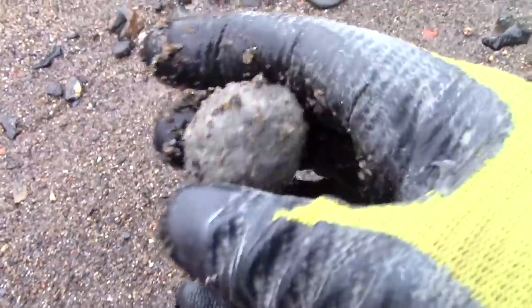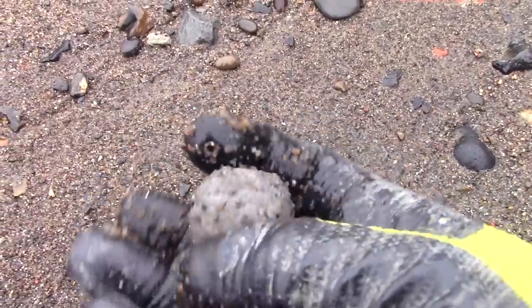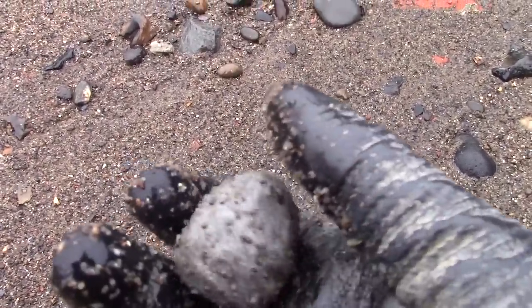Just found this. It's a big lead egg. Now it looks like it could be just a fishing weight, but that's really heavy for a fishing weight. So it might be a plumb bob, or even inch.